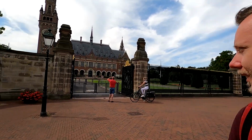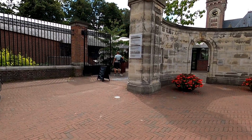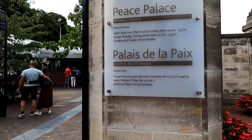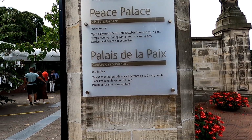And people might ask like, oh, where do you work? In a palace. So this building is called in English the Peace Palace, or in Dutch Vredespaleis. And well, it makes a lot of sense, of course, Peace Palace if you are the International Court of Justice. So I see people going in here, so I just wonder if you can buy tickets or... yeah, it's open, except on Monday. Oh, luckily it's not Monday.